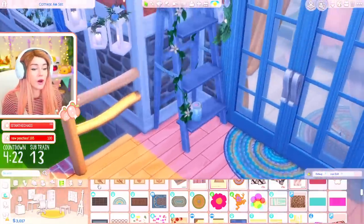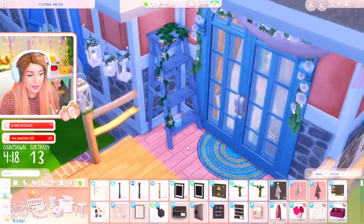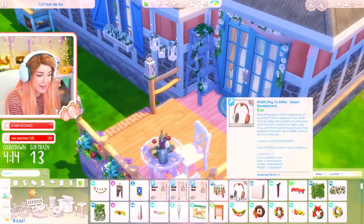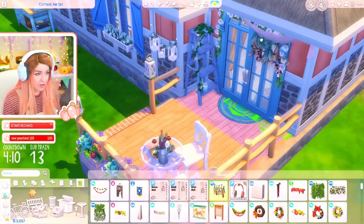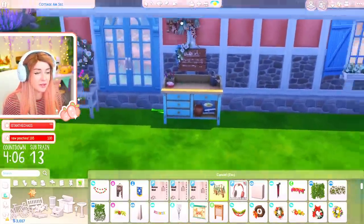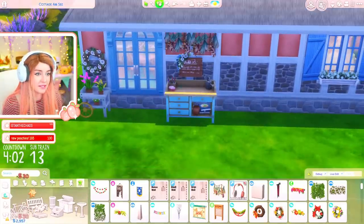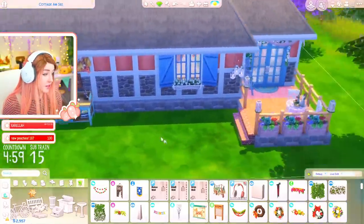Okay, what else can I put here? Obviously plants, but what else would you have on your little balcony area? Maybe a little bar type situation could be kind of cute. I don't know. There's these weird herby things from the Star Wars pack. But I just like anything that looks like hanging plants. So I'm gonna just chuck some out here. Chuck a few of them out there. Plus they're kind of pastel colored, so it works.